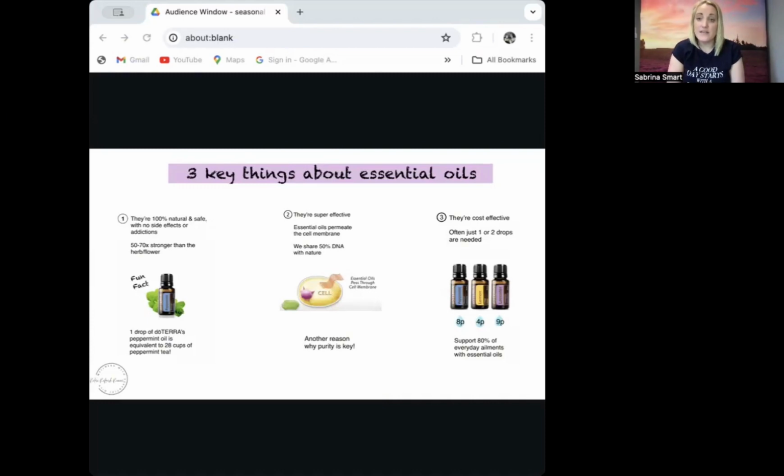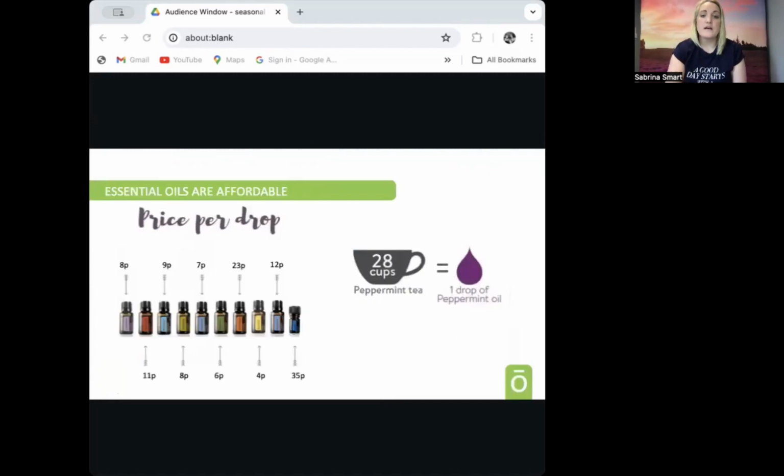The second thing is that they are safe and they are effective. This means that we're able to use them for a multitude of different things. We are able to use essential oils to help support our immune system, for example. The third thing is that they are cost effective. So yes, doTERRA essential oils may seem more expensive than your shop bought oils, but because of the potency that we have, you are only using a very, very small amount at one time. For example, if you are going to use lemon in your water, it's costing you 4p. Well, you would spend more than 4p on cutting up a lemon. So it's very effective in that way. For an example of the potency, 1 drop of peppermint oil is equivalent to 28 cups of peppermint tea.